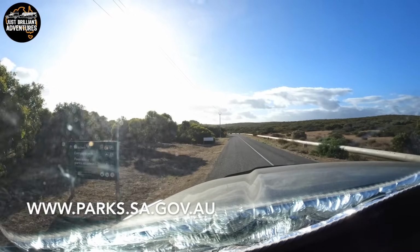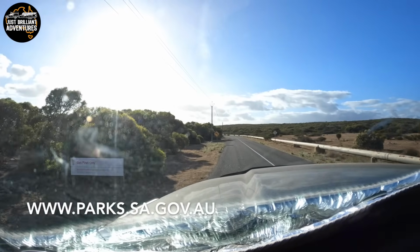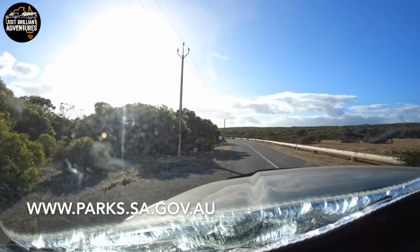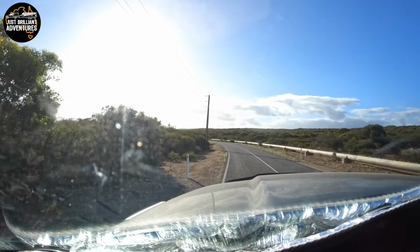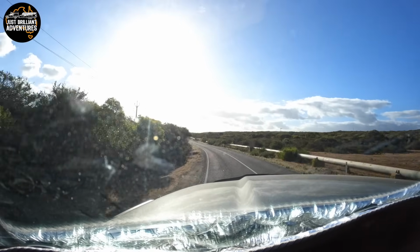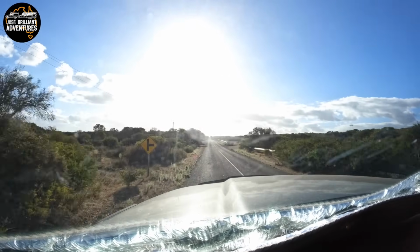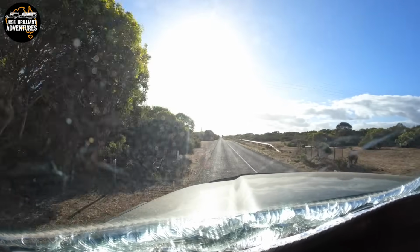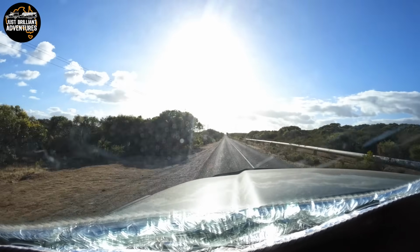Beaches, campgrounds and park fees apply, so make sure you jump onto parks.sa.gov.au and get your day pass, your 2-month pass or your yearly pass. Otherwise, if you get caught out by the rangers, you will be fined. Today we've bought a day pass and it was approximately $13. So if you're just coming out for the day, that's all you need. If you're coming out camping, you need to buy camping permits as well.